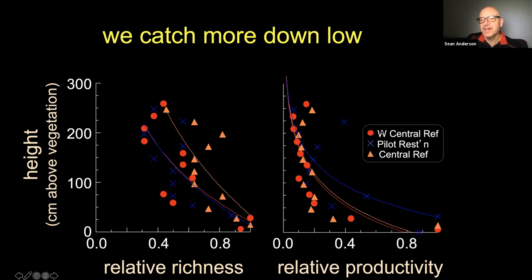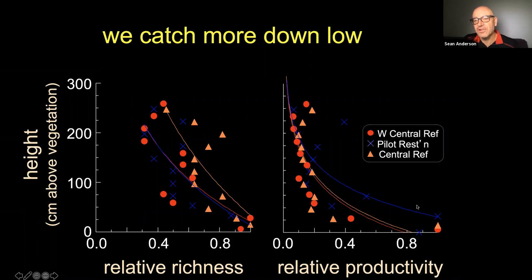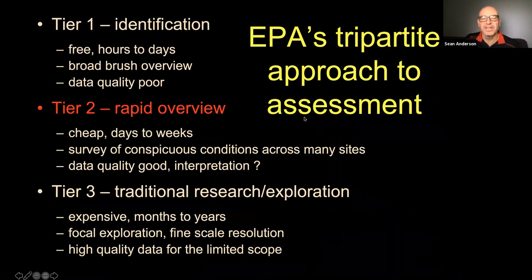And this is a mix of reference sites and restorations. Here, the solid images are reference wetlands, and the light blue X's are a restoration site. We see they follow similar patterns overall, but there are different clusterings in terms of the restoration, indicating that this pilot restoration is functioning somewhat differently than our reference, excuse me.